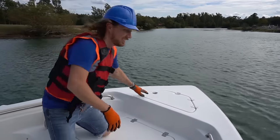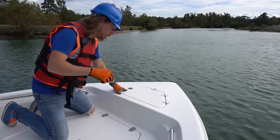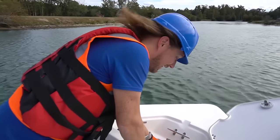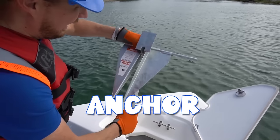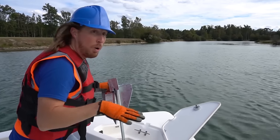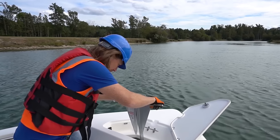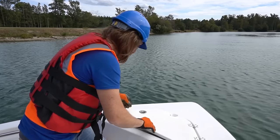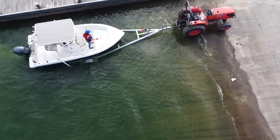Up here. This is called the bow of the boat, the front of the boat. And right in this compartment, it's been really, really cool. This is the anchor. How cool is that? And of course, we toss it over so we won't move and we'll stay put. Oh, that's awesome, right? So I'll slide that back down in there. Yep. And it's offset. That's awesome.